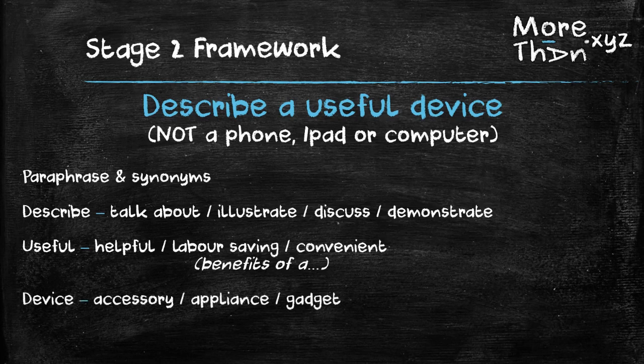Device, well, that's the trigger, that's the key to doing the whole topic. So we can change that out to accessory, appliance or gadget, all of which are things that we can refer to as mechanical or electric.